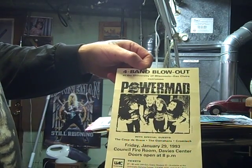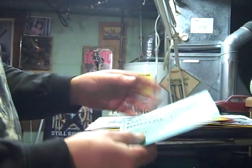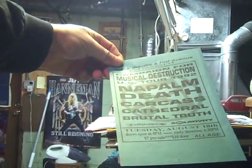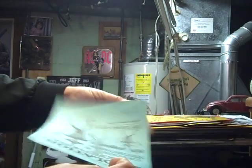Power Mad, 4-band blowout. Here's a really good one. Napalm Death. Carcass. So we got to hold them at an angle like that so you can see them. Alright. Cathedral, Brutal Truth.